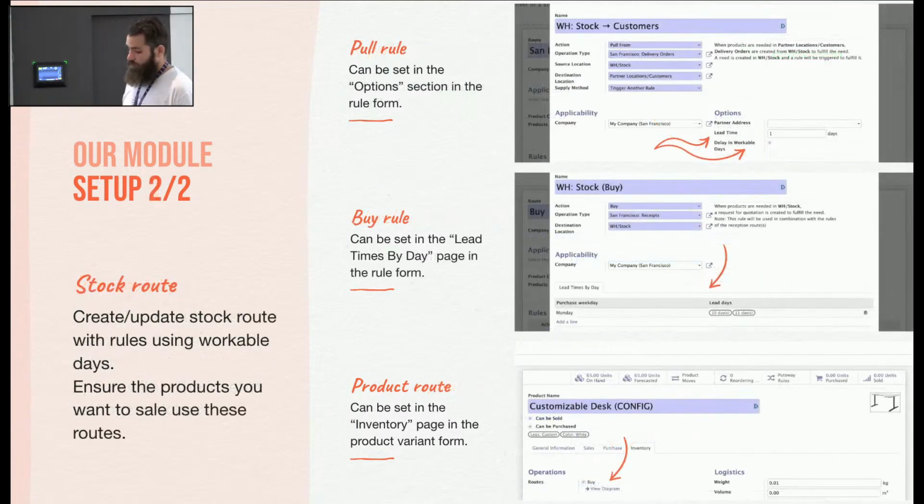Once all of this is done, you have to create or update your stock route. In the pull route, you have a new checkbox to specify that the delay is in workable days instead of in calendar days. Then you have a new page in the buy rules where you can set how many days of lead times per day of the week you have with the supplier, and you have also the checkbox to define whether these delays are in working days or calendar days.